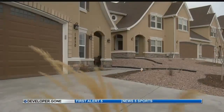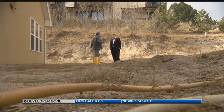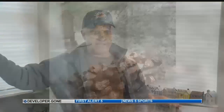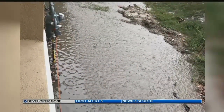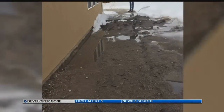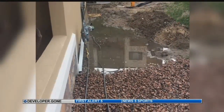While the developer did build the homes he promised, he did not put in a retaining wall that's supposed to protect them. That retaining wall would give us some drainage control as water comes off this hill. Now there's no control over that. The end result, erosion and flooding, which you can clearly see in these pictures homeowners sent to us. We have standing pools of water in our backyard. He's concerned about homes flooding if a strong rainstorm rolls through this spring.